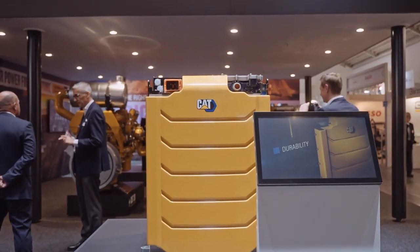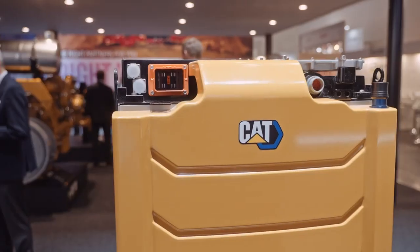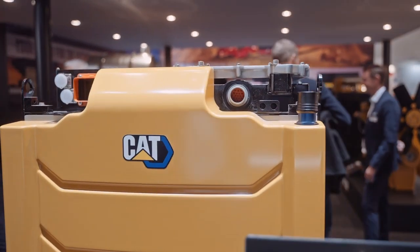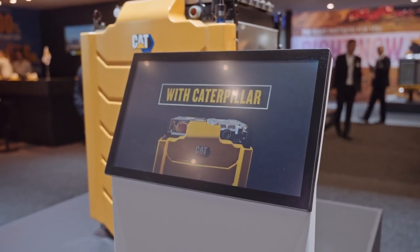When we talked at bauma, you had just launched these batteries and everyone's really excited about them. So what are you planning to take with you to CONEXPO? What sizes and what are you excited about at your booth in Vegas? Yes, I think there's more messaging around telematics, more around advanced power, and then obviously continuation around batteries.